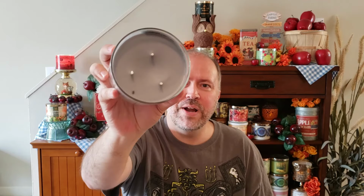But this label, you guys, so cute. God, that's cute. And then it has this gray wax to go with it. I mean, I might just have to get another one of these just because of the label. I'm not sure who did the artwork for these, but that's just too cute.